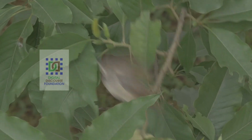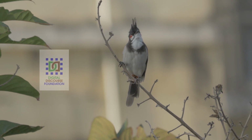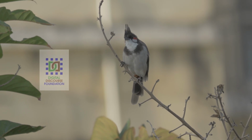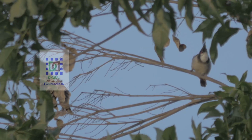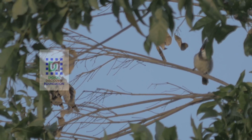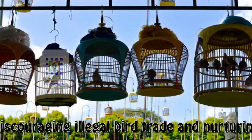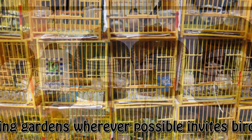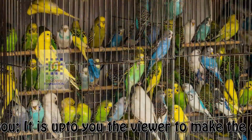Any commonly found tree is good for these lovable, friendly, brightly colored birds, and it is no wonder that they are considered the garden birds of the tropics. It is this disarmingly friendly nature of the bulbuls that traps them in the lure of the poacher. Bulbuls are the mainstay of bird markets in Thailand, Indonesia, Singapore, Laos, Vietnam, and Cambodia.